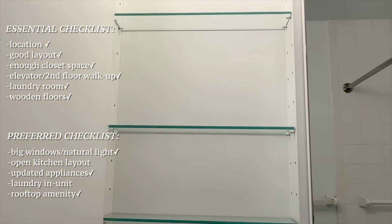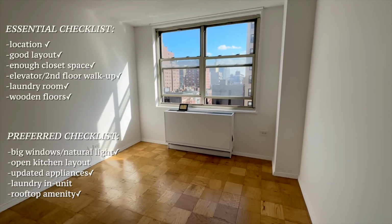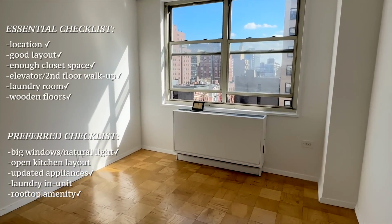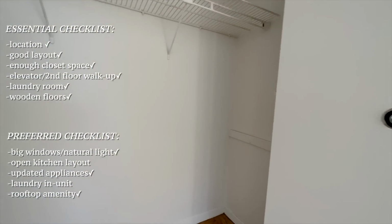Here's a bedroom that's a pretty good size. It has a large window. We have an eastern exposure here, so we'll get the sunrise every morning. The bedroom also had a big closet with shelving already installed.